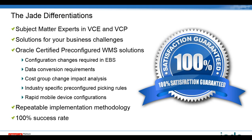We have also included data conversion requirements, what data conversion you would need. For example, if you are not using locators today, and if you want to implement WMS, then you have to start using locators. For that, you have to take all your inventory out to make some changes in your org level or sub-inventory level locator configurations, and then bring the inventory back. Those kinds of data conversion scripts we have will help reduce the risk and also plan the implementation better.